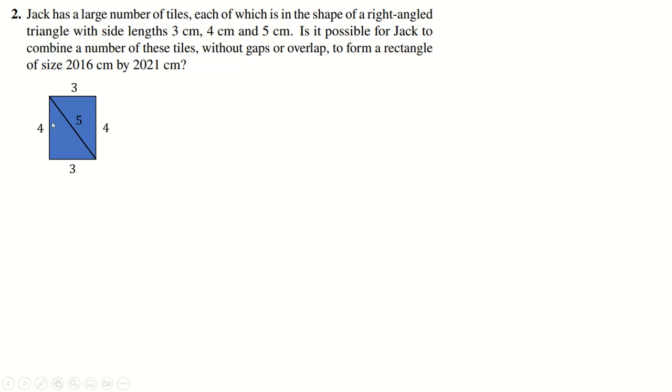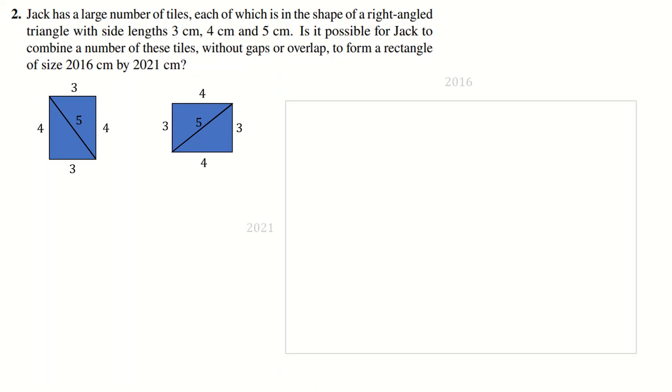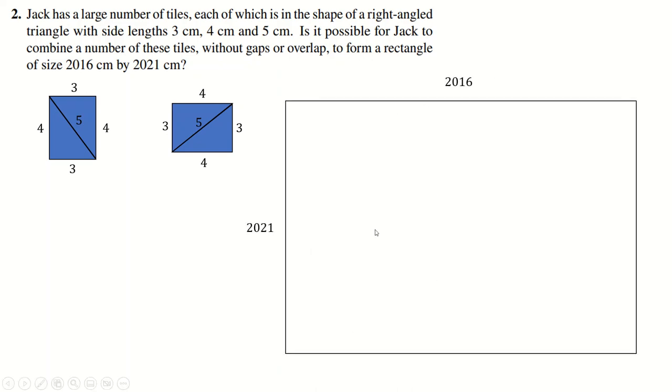And we can create this rectangle that's 4 high and 3 across, or by starting with the right angle triangle like this, we can make a rectangle that's 4 across, 3 up. And so essentially, these are going to be the rectangles that we work with and that we're now going to tile with. We're just going to ignore the triangles entirely. Can we tile these to make a rectangle of 2016 by 2021 is the question. So, okay, let's just try and shove this rectangle into here and try and make it go all the way across.